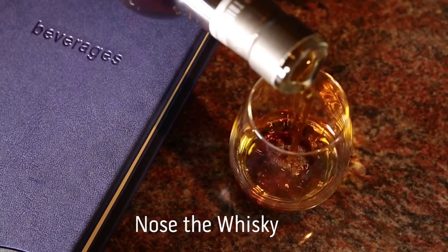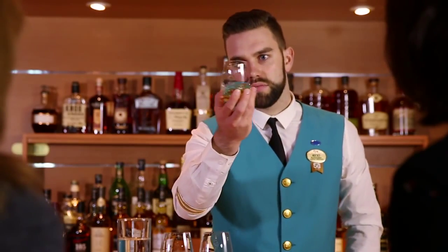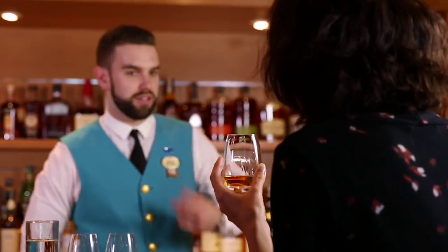So nosing your whiskey is holding it up underneath your nose, taking a few light breaths and just slowly familiarising your palate with the whiskey. About 75% of your taste actually comes from the aromatics, and it really familiarises your tongue before you taste it.